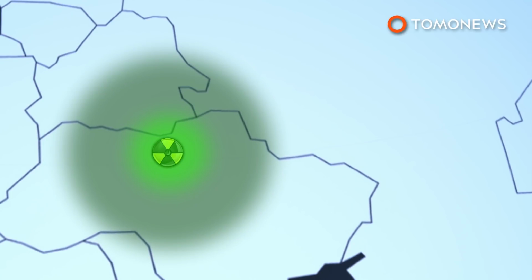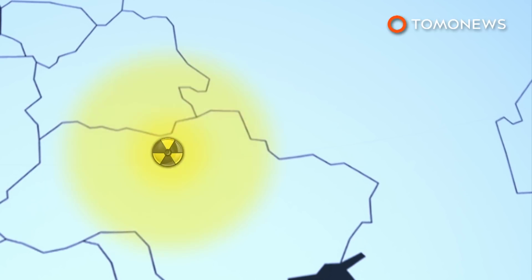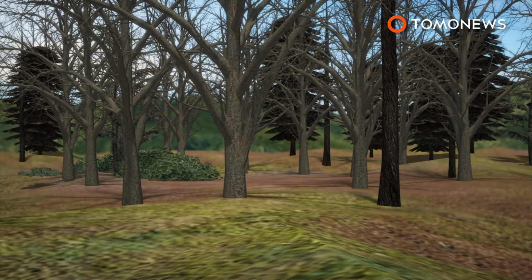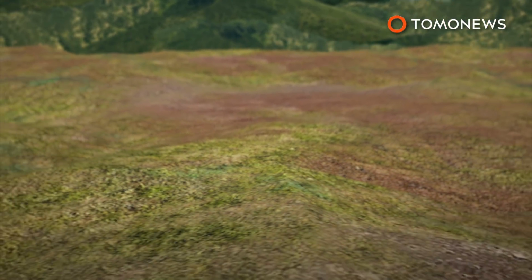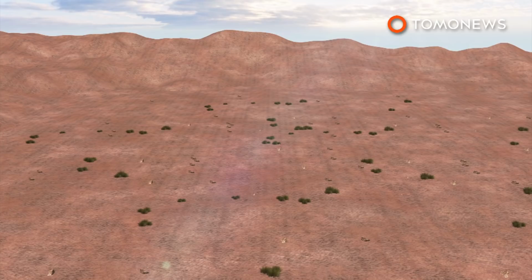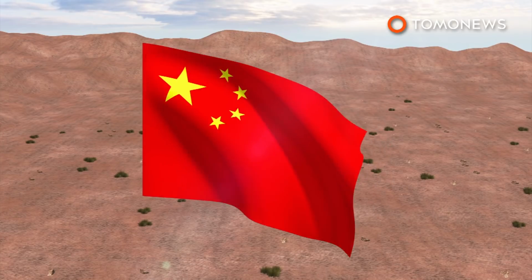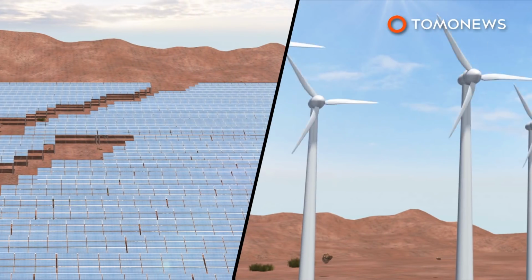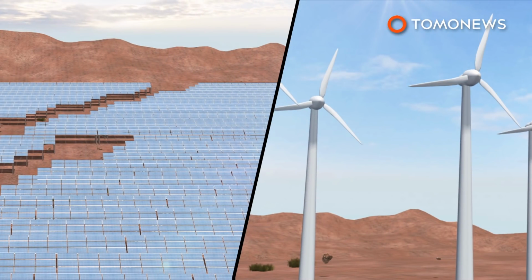Surrounding the plant is an exclusion zone of forest and marshland, which the government allowed to be developed once the radiation was under control. Two Chinese firms plan to revive the area by building a 1 gigawatt solar photovoltaic plant within the exclusion zone. The Chinese had previously converted damaged and contaminated land in its own territory into solar and wind farms and hope to undertake the same endeavor globally.